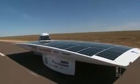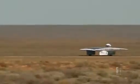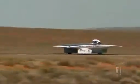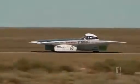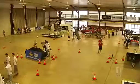It looks like something from outer space, but solar-powered cars have been traversing the Australian outback for more than 20 years. The World Solar Challenge is a proving ground to see how well technology works in the real field under trying conditions of dust, dirt and heat. It's different from the normal cars. It's a little bit louder and you wear a helmet, so it's like driving a go-kart.